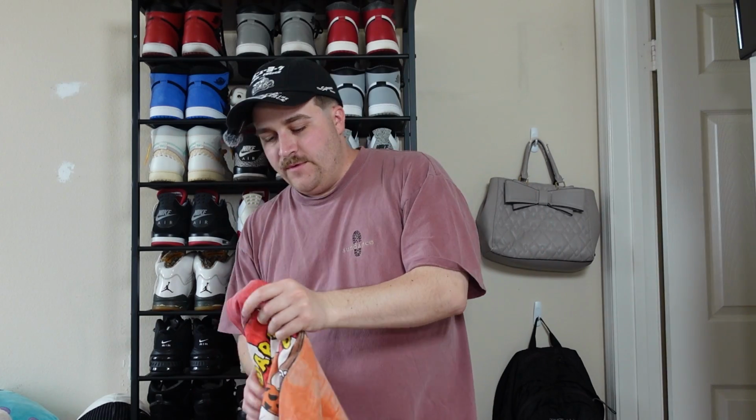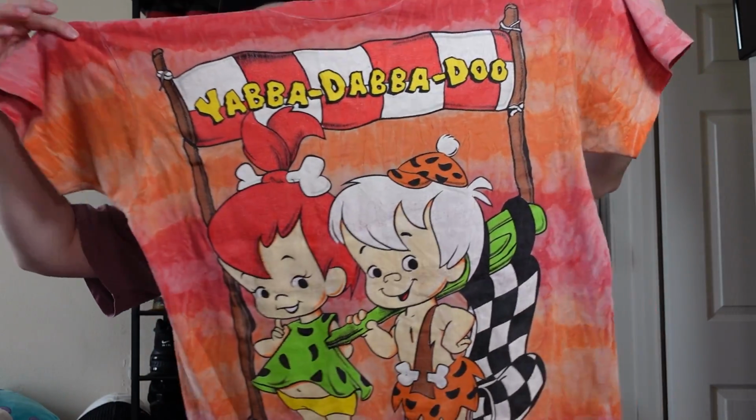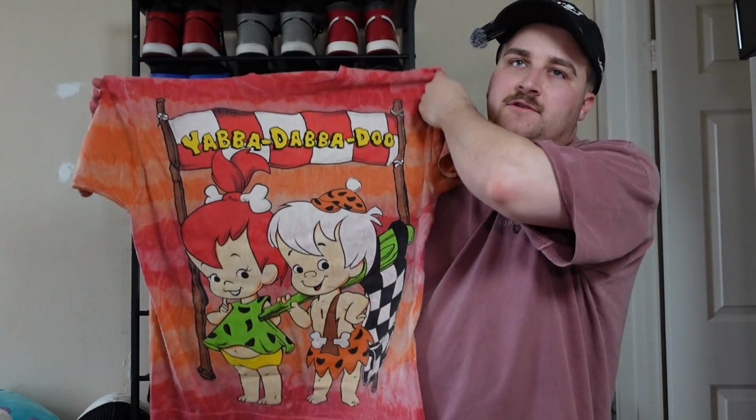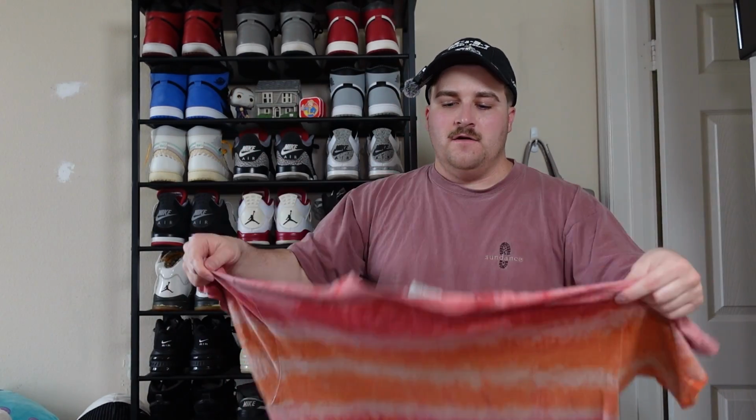So next up, we have this Flintstones Yabba Dabba Doo t-shirt with Bam Bam and Pebbles on the front. It is from 94, tie-dye, red, orange, all over. I got this one on Whatnot off of a YouTube creator named Jacob Starr. He sells a bunch of vintage stuff, and he is also my girlfriend's secret crush.